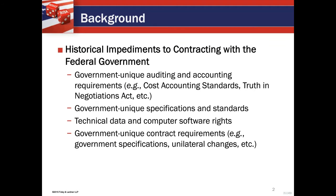Okay, there we go. Historically, there have been impediments to contracting with the federal government, and those are due to government-unique auditing and accounting requirements, such as the Cost Accounting Standards and the Truth in Negotiations Act. The government also has unique specifications and standards, especially when it comes to quality testing and inspection. And the government also gets certain rights in a contractor's technical data, computer software, and inventions that are developed with government funds. There are also government-unique contract requirements, whether it's a specification, or the government's ability to make unilateral changes to the contract, and all of those are things that we'll talk about today.